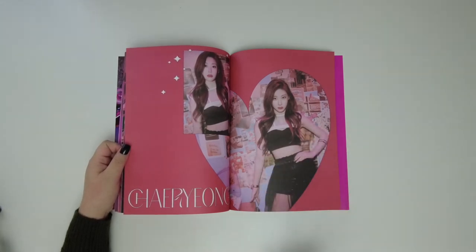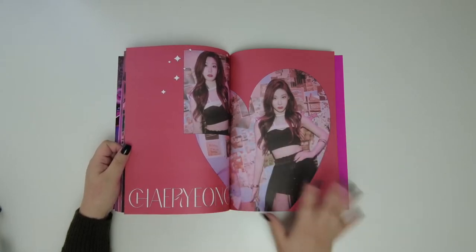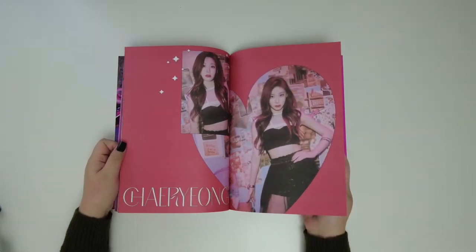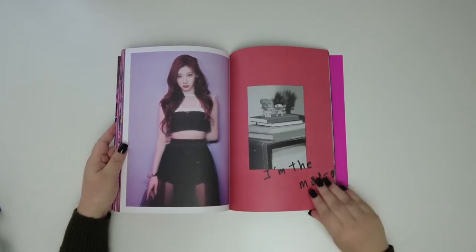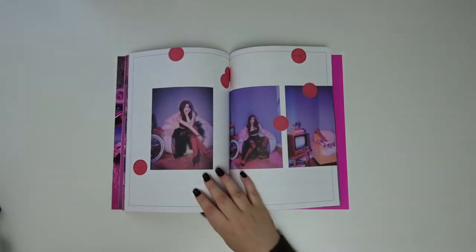She's so pretty. Whoever blew out her hair this way and whoever gave her this outfit, honestly, thank you. She's so gorgeous. Oh my god, she's so pretty. Look at this picture. I would want that picture. Honestly, if I was that pretty, that would be my profile picture for everything. But what was I saying?